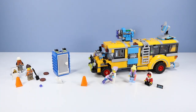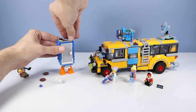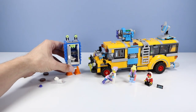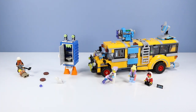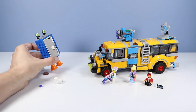Currently, our Porta Potty is in unhaunted mode, but to haunt it up, take your little digging sign, add some of these cones, place underneath, flip up our eyes, open our door, lower the teeth down, and there we've got a haunted Porta Potty. Ultra silly. And to make matters worse, we have these brown discs, need I say more, insert into the disc launcher and fire away.